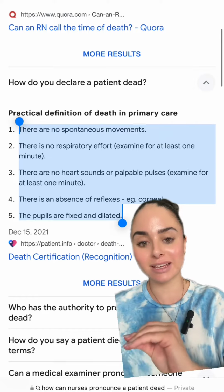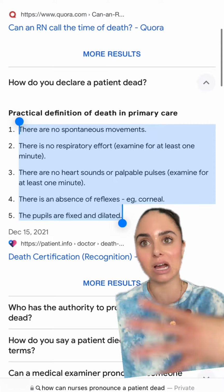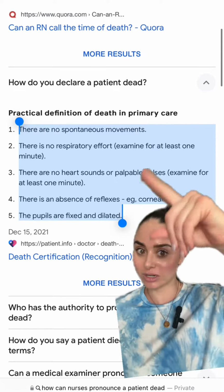We also document this. Typically, patients in the ICU are still hooked up to a cardiac monitor, so it's pretty easy to tell when a patient passes away because of their heart rhythm. Not that that's foolproof. You still need to make sure you do all these things.